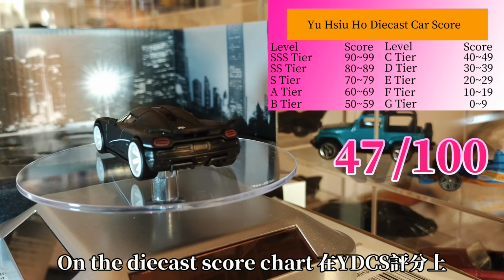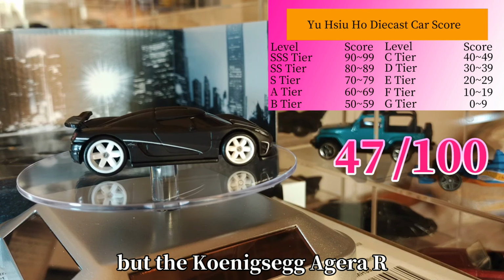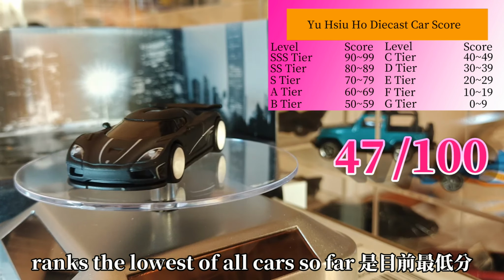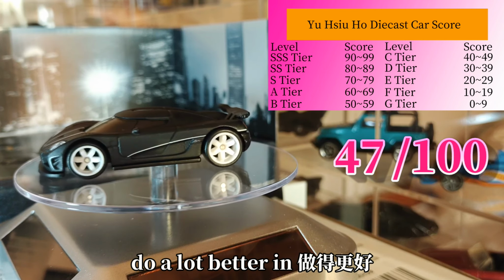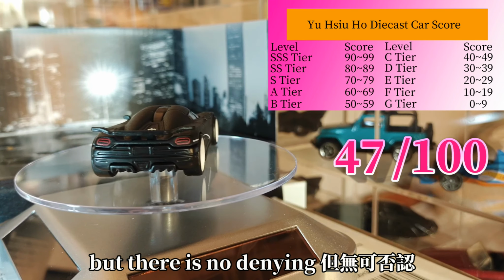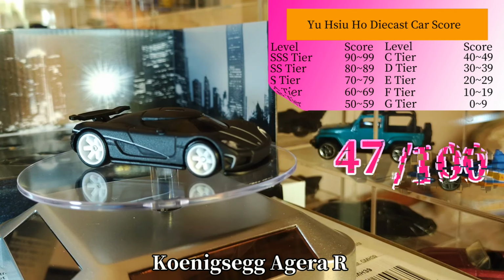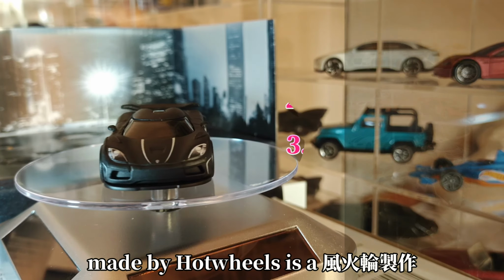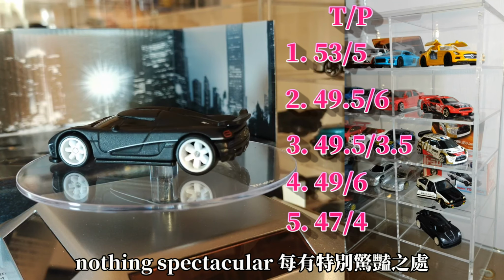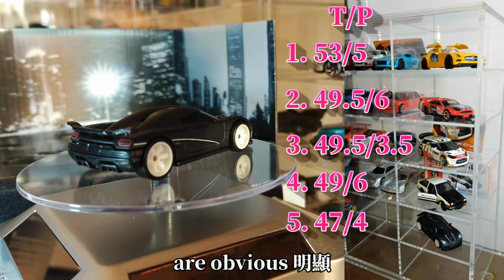On the YDCS, it is a tier C. Sad to say this, but the Koenigsegg Agera R ranks the lowest of all cars so far. I really hope it can do a lot better in other details, but there is no denying it still is a good car. The conclusion of the Koenigsegg Agera R made by Hot Wheels is a below average car, nothing spectacular. The pros and cons are obvious.